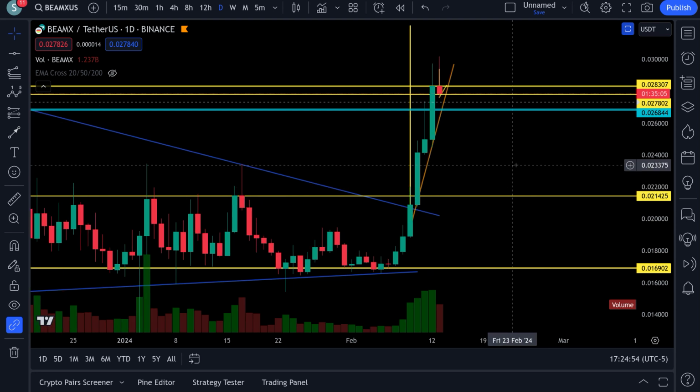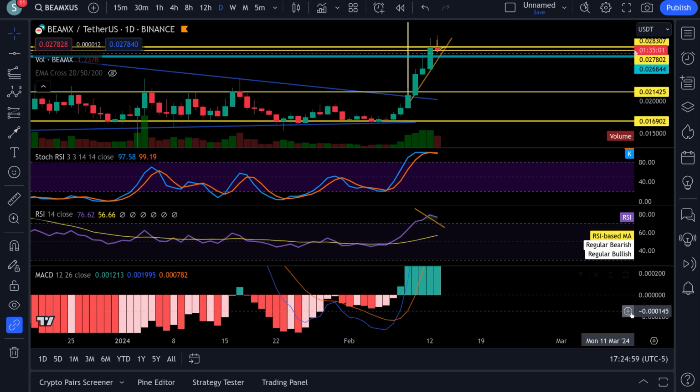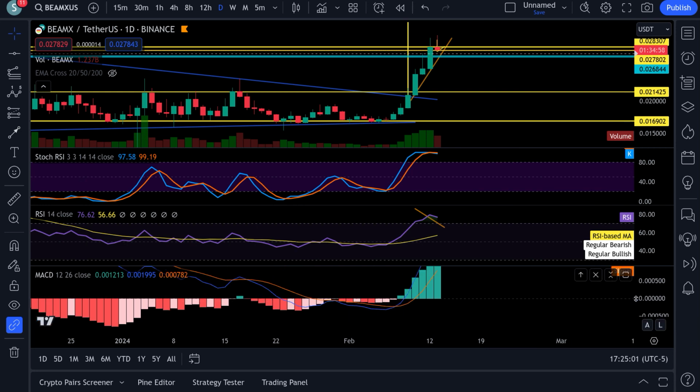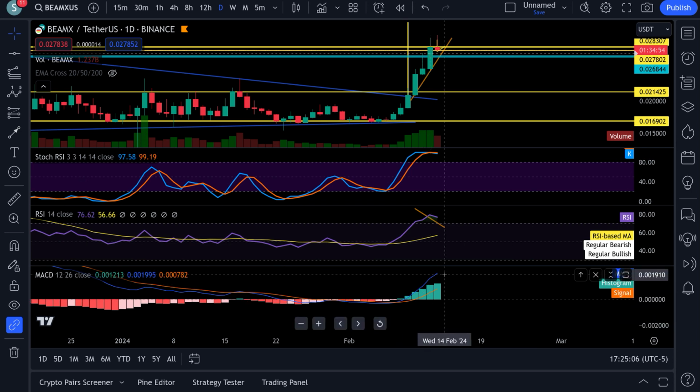All right, the daily RSI is right at the top. It's at a 97 and a 99. The MACD down here on the bottom, I don't use it a whole lot, but I like putting it on videos once in a while. Still bullish on the MACD.